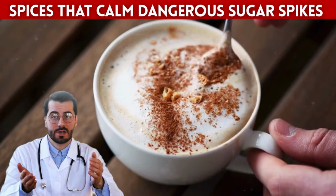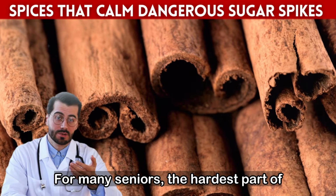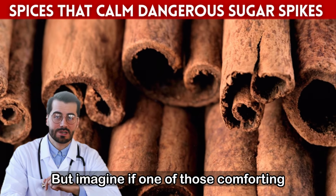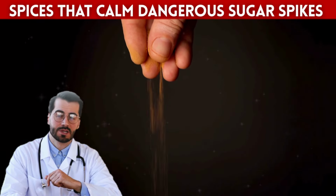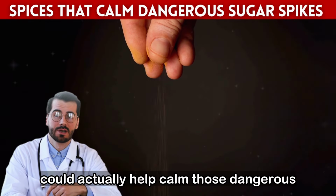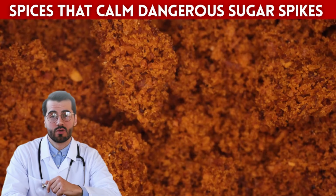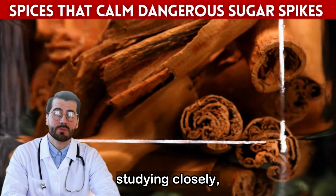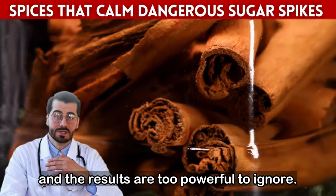There is something almost magical about adding a little sweetness to life without bringing harm to your blood sugar. For many seniors, the hardest part of diabetes is giving up the flavors they love. But imagine if one of those comforting flavors, the one you might sprinkle on your morning toast or oatmeal, could actually help calm those dangerous sugar spikes. This isn't a fantasy, it's something researchers have been studying closely, and the results are too powerful to ignore.